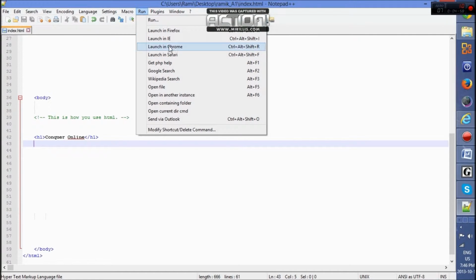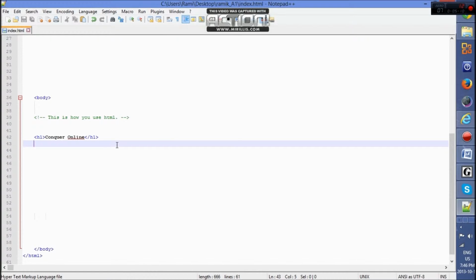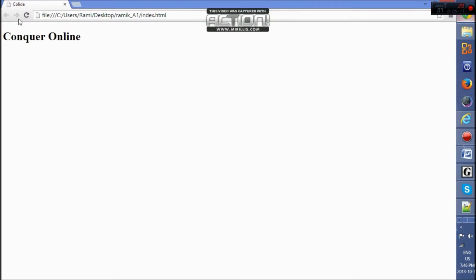Here's where you run. You go to run, and whatever you're on. If you're Firefox, you click here. Chrome, Safari. I'm gonna use Chrome. Let's close that one. Conquer Online from before. So let's see what's going on here. Why is it not showing? Yeah, it is. Conquer Online. Oops, I thought I typed something else. Conquer Online is what we wrote, is the heading of the whole thing.